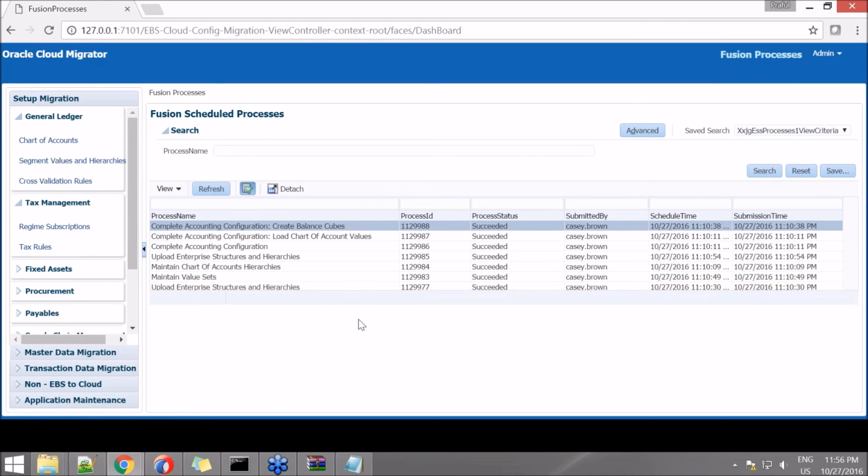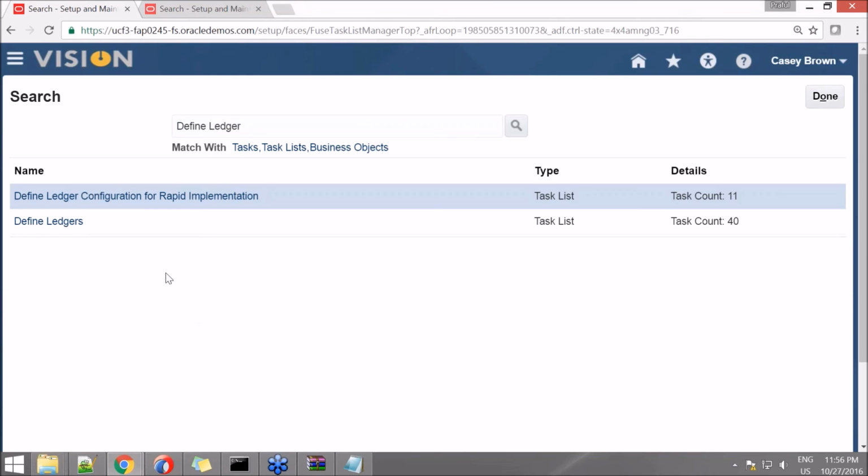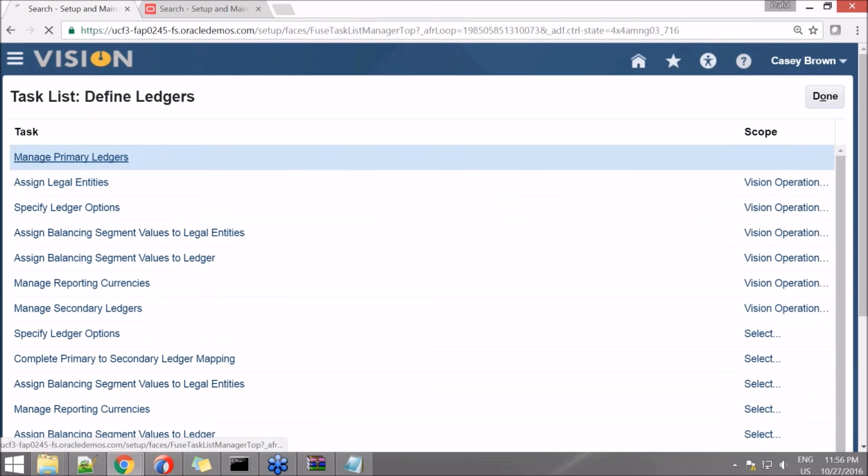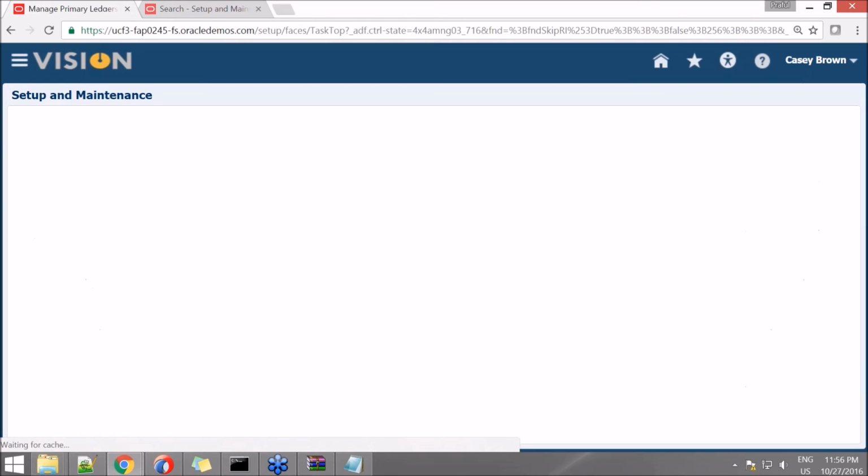Once all the processes are completed, we can actually go and see in the Fusion Cloud whether the setup has been completed. This is the Oracle Fusion Demo Cloud setup and maintenance screen. I will go to define ledgers. We will check whether the primary ledgers are created.